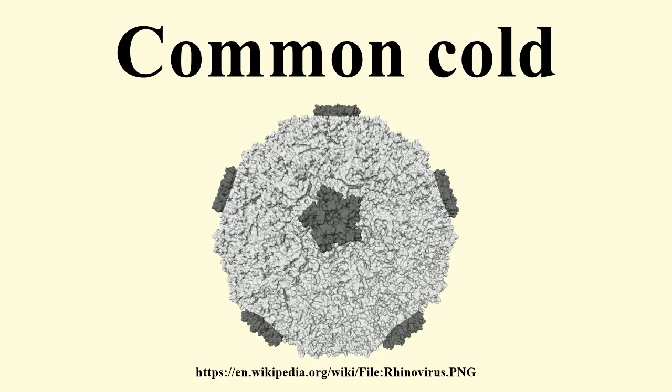Poor immune function is a risk factor for disease. Insufficient sleep and malnutrition have been associated with a greater risk of developing infection following rhinovirus exposure. This is believed to be due to their effects on immune function.